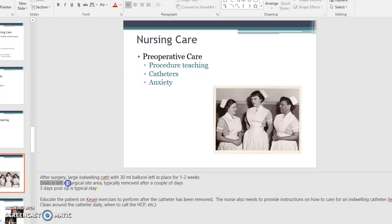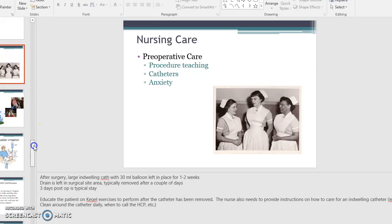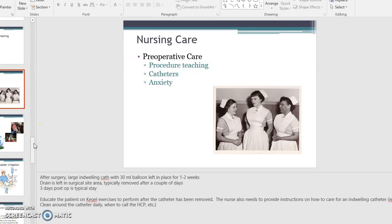The drain, depending on how much drainage is coming out of the surgical site, can be removed before the patient goes home, or may be left in place until the follow-up appointment. Very important, we let the patient know that they may experience burning with urination afterwards, but if they experience any obstruction, incontinence, hesitancy, or any signs or symptoms of fever or infection around the site, to call the physician. Also to perform Kegel exercises to help strengthen the pelvic floor.